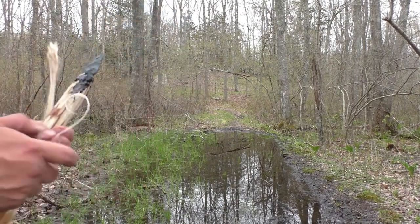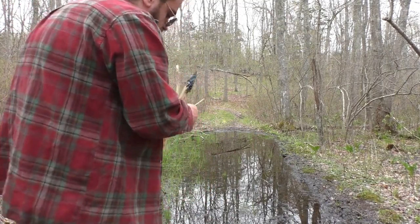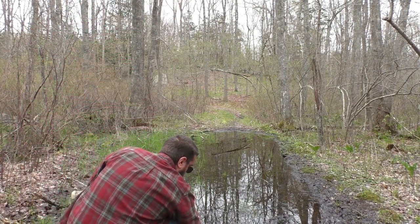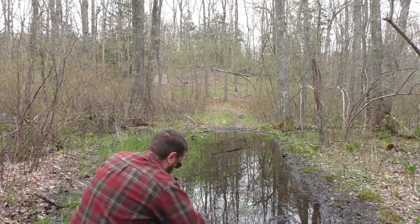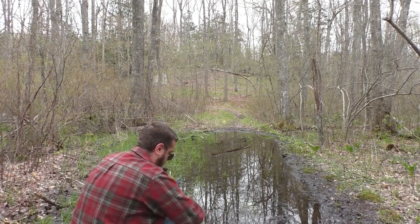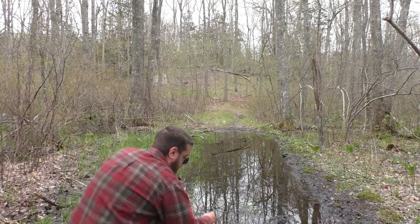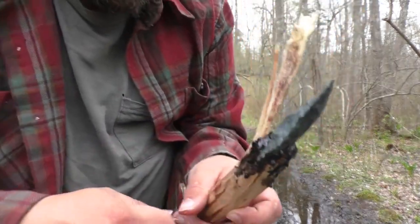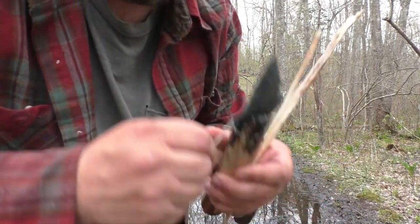Peel off a piece like that, and just throw it in the water and let it sit there for a moment. Make sure it goes under. And you don't really need too much of this, but if you want it to look really cool and primitive, use a bunch. So now it's wet, and I'm just going to take it and wrap it around like that.